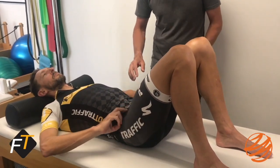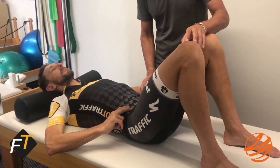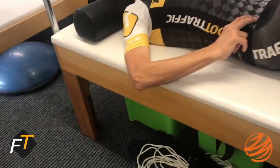Take your index fingers. So Rob's going to do it himself. On those, so the bony prominence is at the front of your pelvis. I'm going to come around this way, sweetheart, so you can see a little bit better.